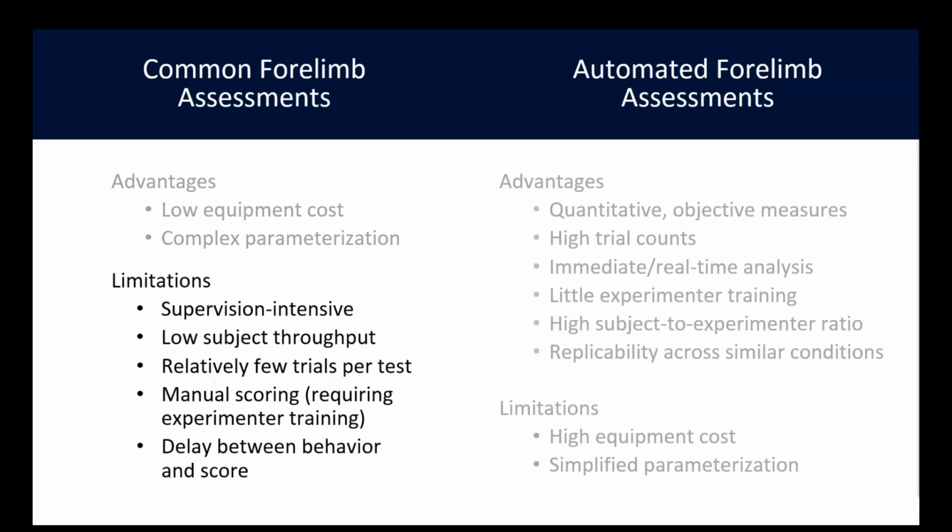There are limitations though, like I talked about, chief of which is that they're supervision intensive. This in turn can limit the number of subjects your lab might be able to test in a given day, so you have low subject throughput. And it also might limit the number of trials you're able to collect on every test, which can limit your statistical power. Most of these manual assessments require some kind of manual scoring, which can double or even more than double the supervision requirement, as you have to go back and basically re-watch the same behavior to score it.